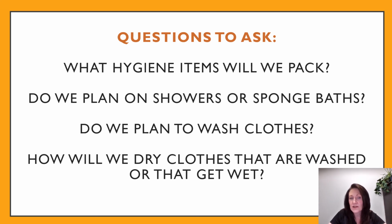Do you plan to wash clothes? And then how will you dry clothes that are washed or clothes that get wet? Do you need a clothesline and clothespins? Do you need a larger container that you can wash clothes in? What will you do about that? Or do you plan to wash clothes during those 4 days that you're planning for, or however many days that you're planning for?